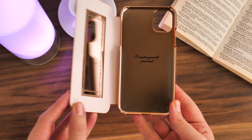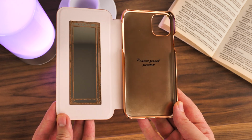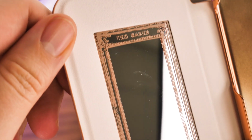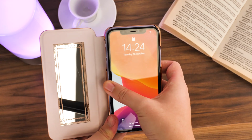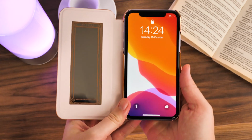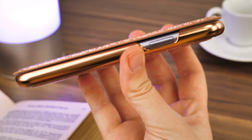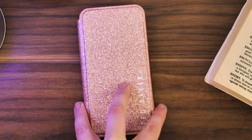One of my favourite things about designer cases are the personal finishing touches that enhance the brand's feel, from the little script message on the inside of the shell casing to the light frame decoration around the interior mirror. The interior shell seems to be made from a light metal that's much stronger than the average plastic casing, so there's less risk of it cracking when dropped. I like the tinted rose gold coating on the inside. It gives off an air of luxury and sophistication that matches nicely with the soft pink on the cover.